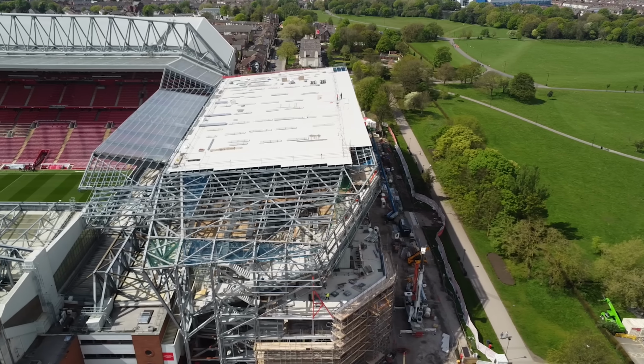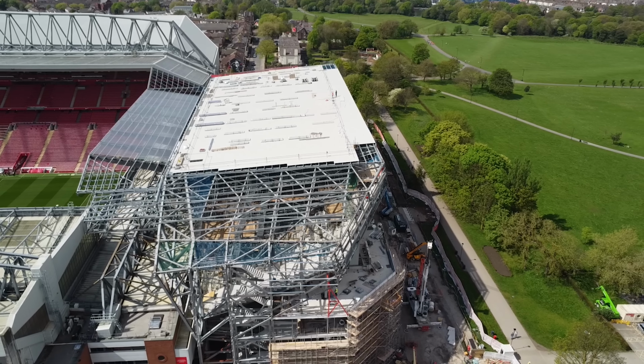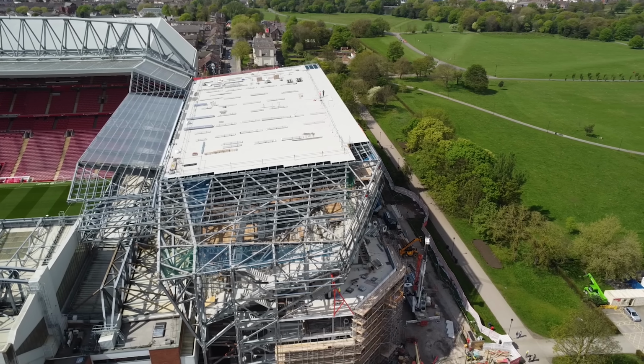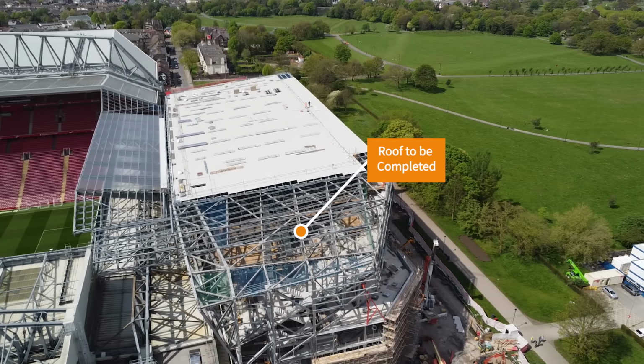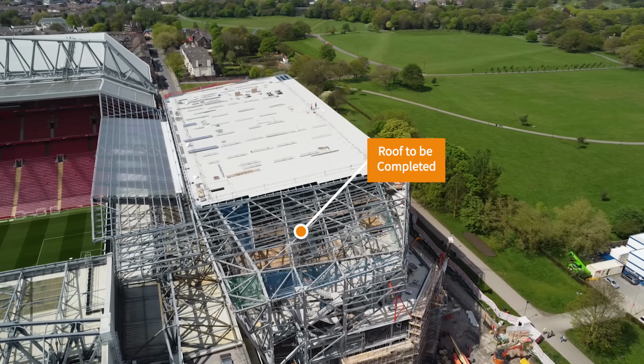I'd say as well, the roof is now probably about two thirds covered, so I imagine that should be completed in the next couple of weeks. The cladding cover on the top of the roof there.